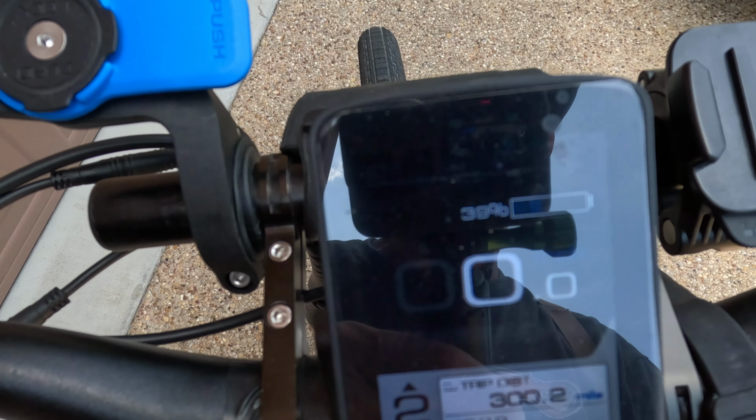20.8 miles on the clock, and we got 39% battery left. So not too bad. I stayed pretty much in level 2 the whole way. Tried to go to level 0 on the flats, especially on the downhills, just hopefully conserving a little bit of battery. But I really did use level 2 probably 95% of the time that I was out. A good bit of hills in some of the areas that we were in.